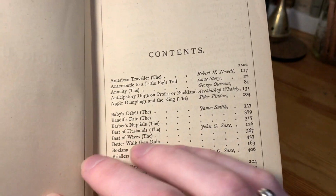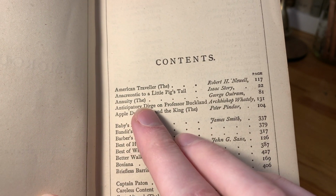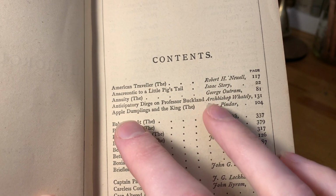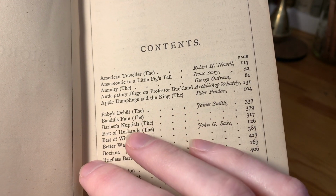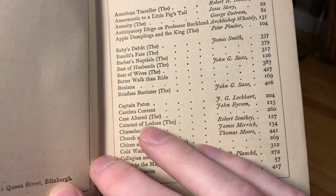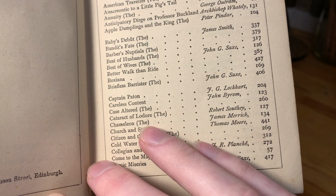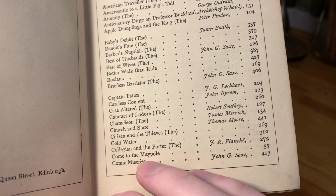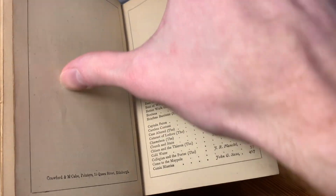Here we have the table of contents, which gives us a sense of how many different poets or authors are included in this. So we've got Robert H. Newell, Isaac Story, George Outram, Archbishop Whately, Pete Pindar, James Smith, John G. Sachs, John J.G. Lockhart, John Byrom. We've got Thomas More there. If we go to the next page, we can see how many there are.